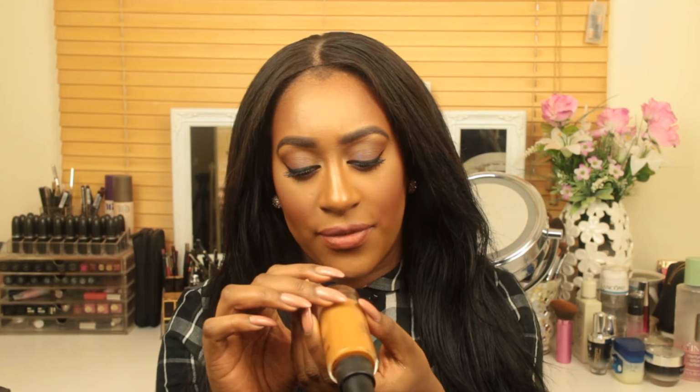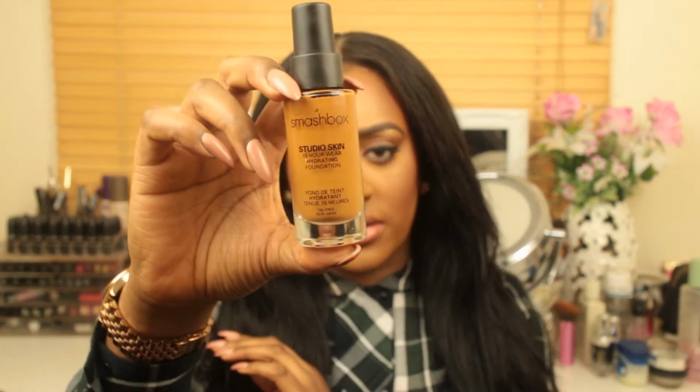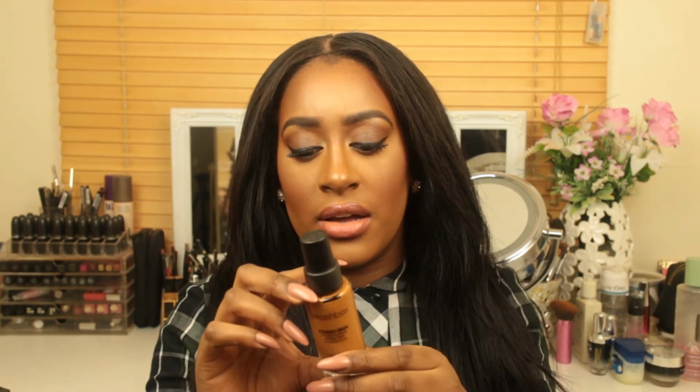My shade is 4.1. I'm not sure if they've changed the shades of this foundation, because I remember when I was looking for it, the shades were completely different. So like a 7.1 for example was lighter than the 4.1, so I don't think it goes in that order of how, you know, like 1, 2, 3, 4, 5 being highest, but yeah, I'm not sure.